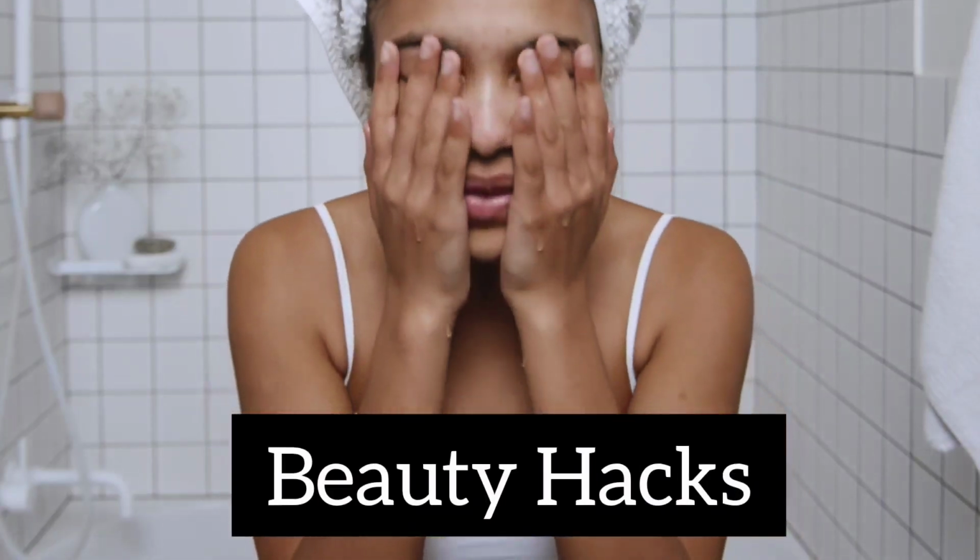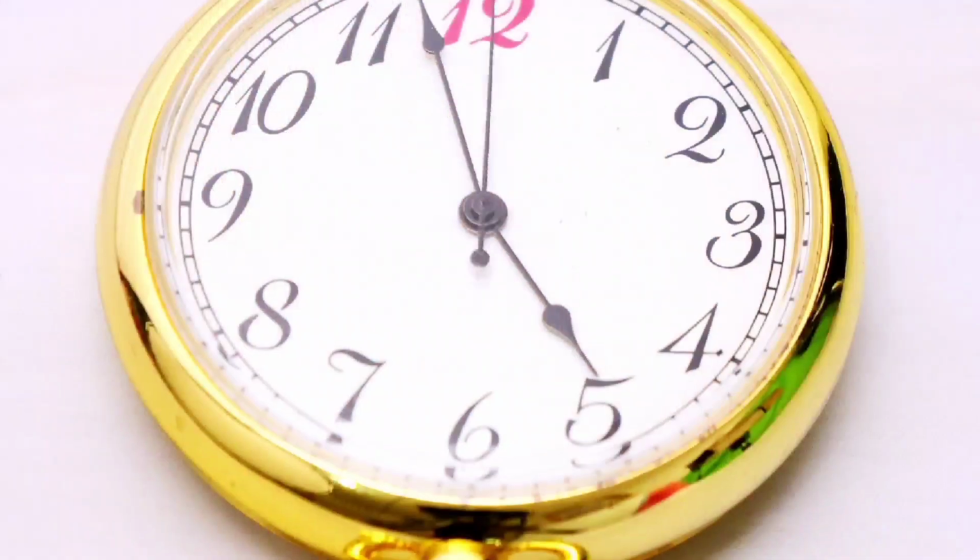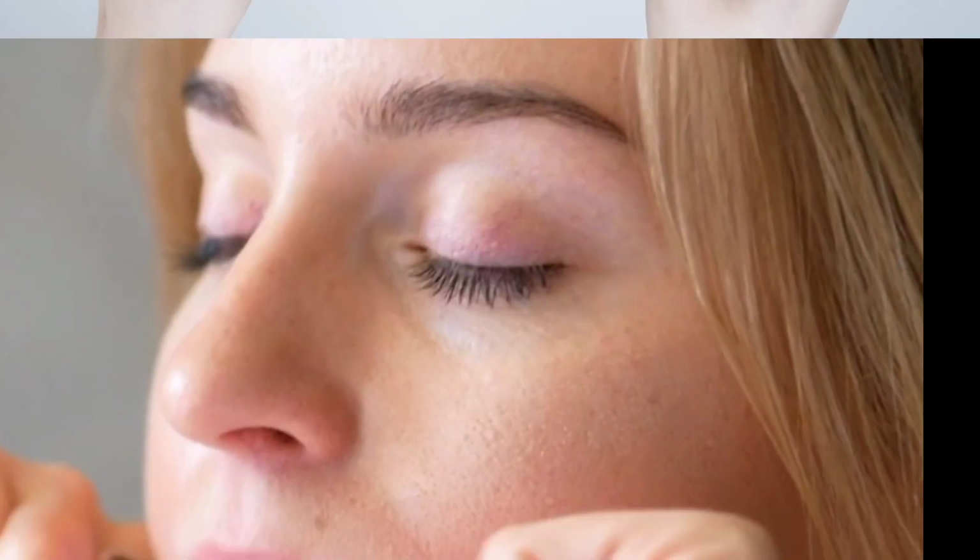Here are 6 beauty hacks and homemade remedies that save you time and money, and have been proven to work and show results.